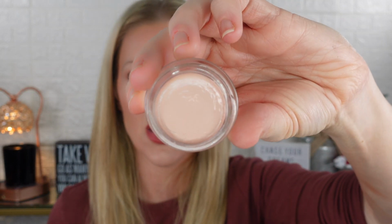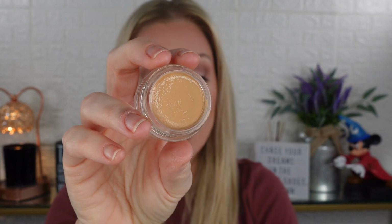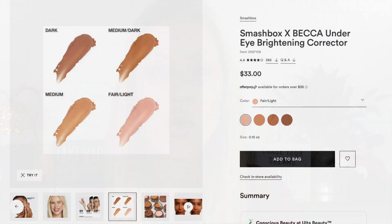So again, this is one that I have 2 shades. I have the Fair Light shade right here, and then I have the medium. So there are 4 shades now. When it was the BECCA formula, there were just 2 shades. The medium, from what I understand, is the one that was the lighter shade for BECCA, because BECCA only had 2 shades. So when they reformulated, they came out with additional shades.